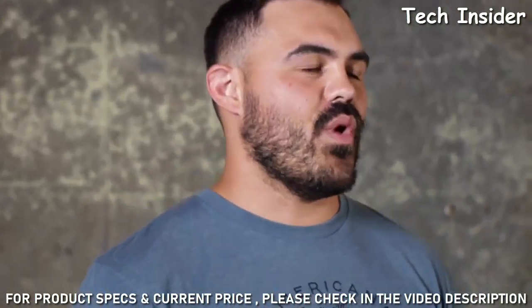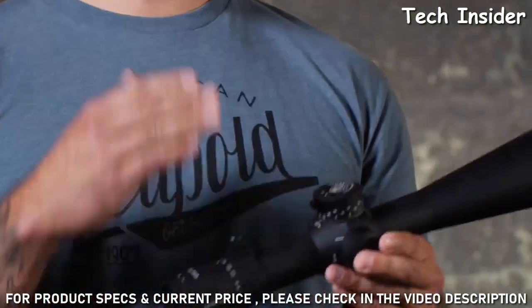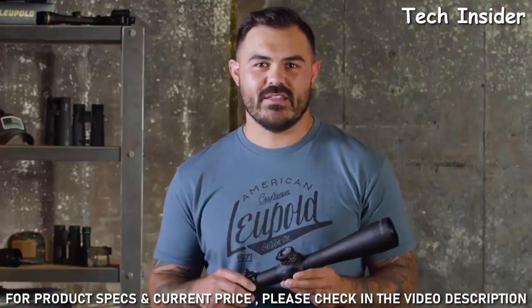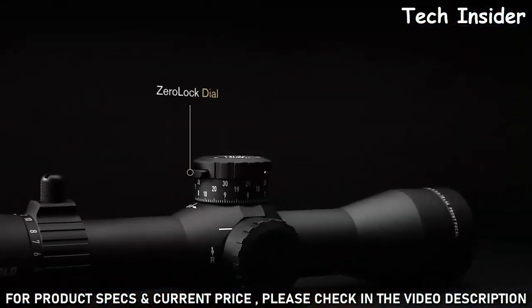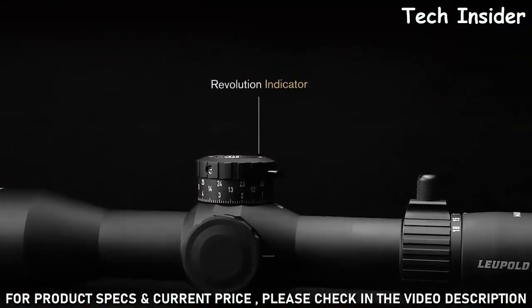But glass is only one part of the equation. This scope had to track accurately too. The newly designed M5C3 zero-lock adjustments are extremely precise, repeatable, and easy to use. The three-turn dial gives you 100 minutes of angle or 29 mils of travel. And our patented locking mechanism and revolution indicator make sure you always know where you're dialed.